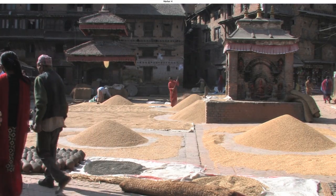And altogether we have 6.0 square kilometers in this city.